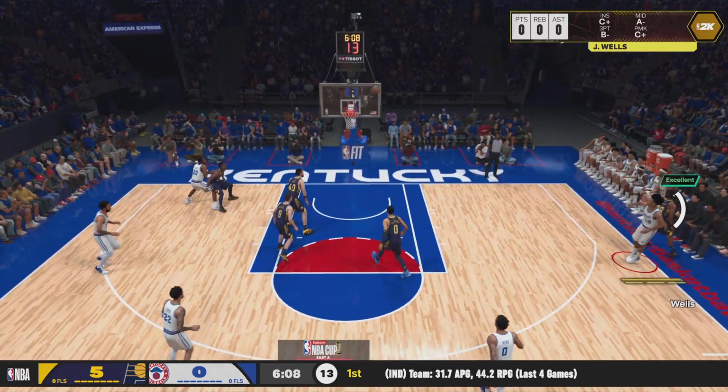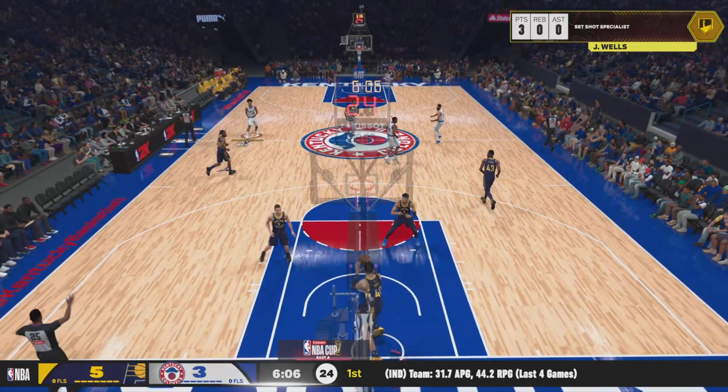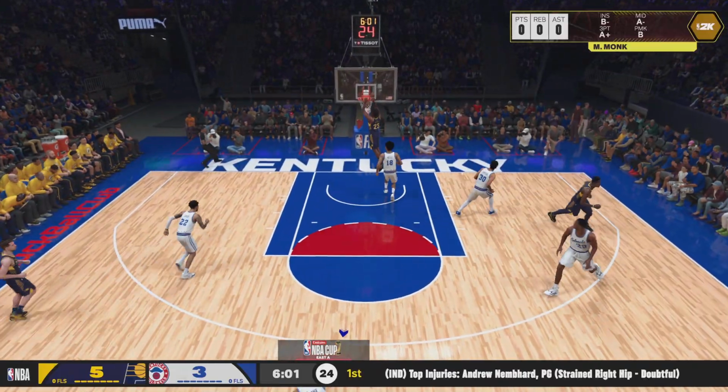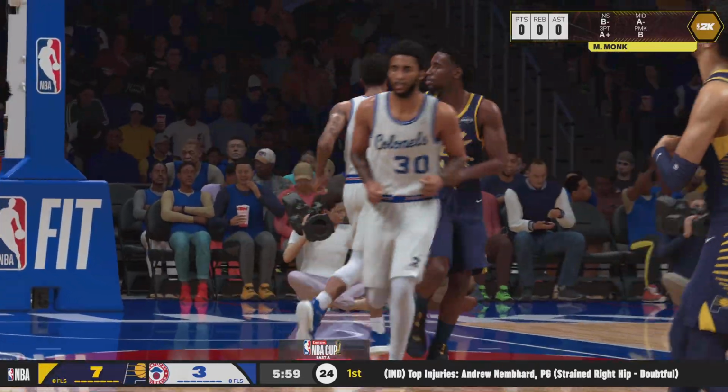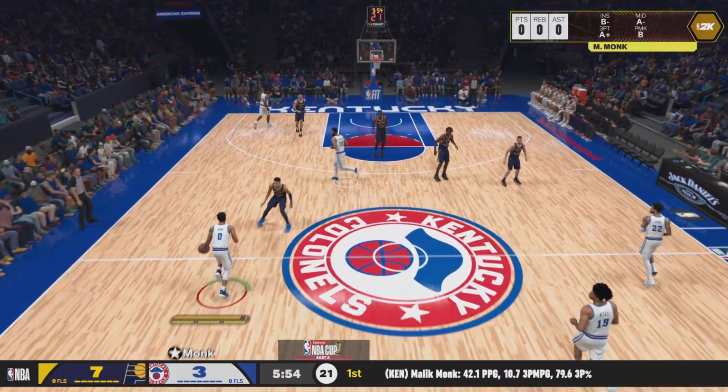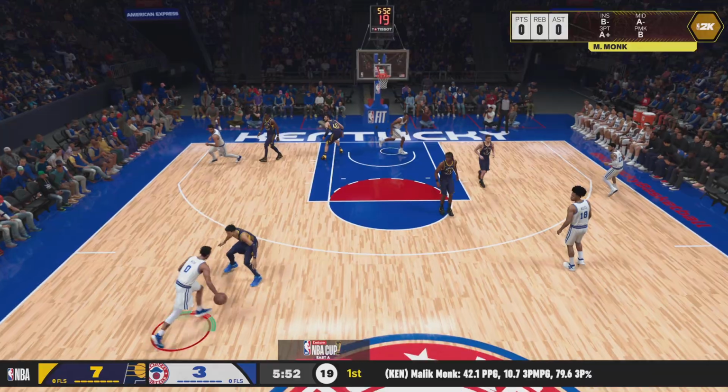Now, here's Simon. Here's Wells. Drills the three-pointer. And he's not going to miss that sort of an opportunity from deep. Here's Nesmith. And Nesmith with the slam. Boy, you cannot give up that kind of opportunity to Aaron Nesmith. Woo-hoo, finish is close.